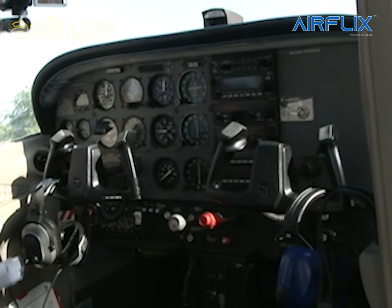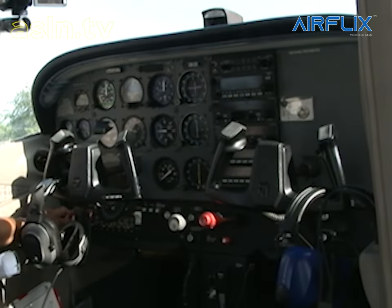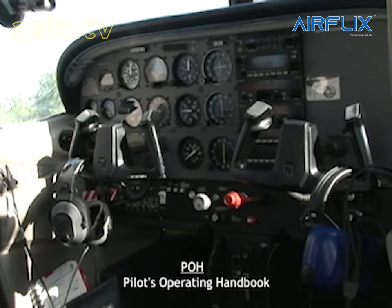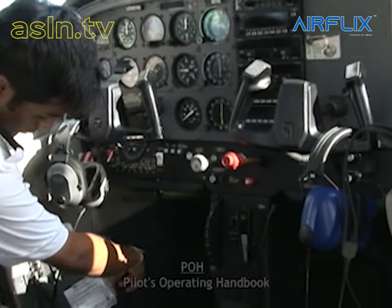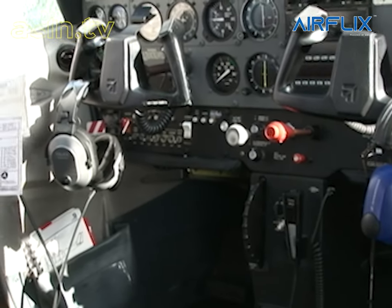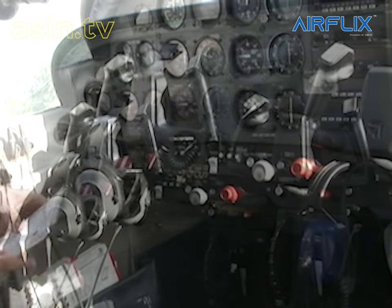We have ignition that is off. Check. We have documents and POH. POH is here. We have our documents over here. We have the registration certificate and the airworthiness certificate over here.